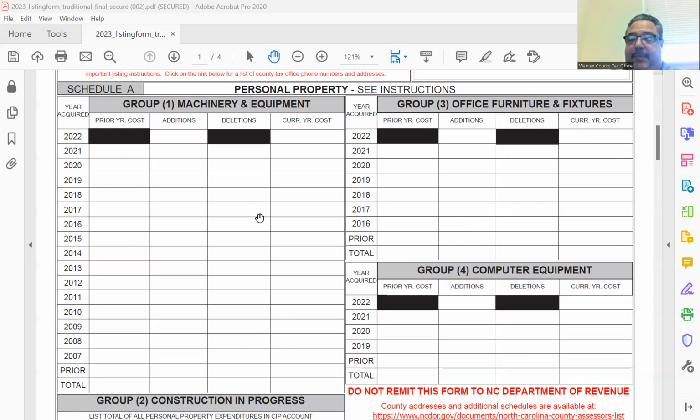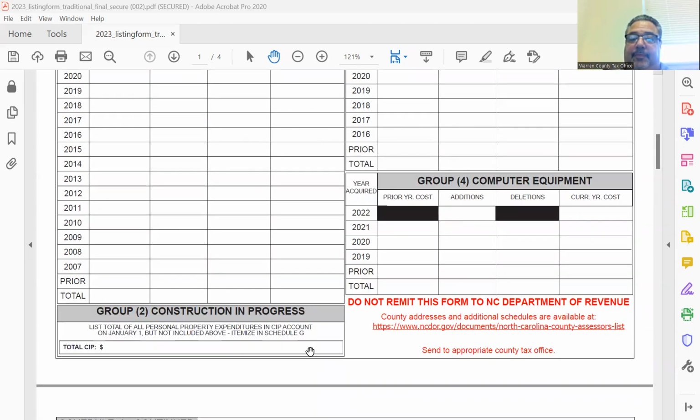So we have a section, Group 1, for machinery and equipment. We have construction in progress. What does that mean? Construction in progress would be, for example, if you leased a building and were going to open a restaurant in that building. You're leasing a building that is not currently equipped to operate as a restaurant, so you yourself have made an agreement with the owner of the property that you're going to fit out that property to make it run as a restaurant.